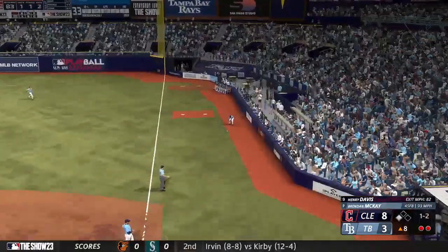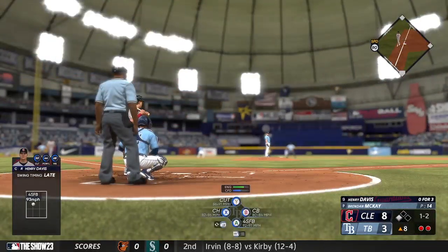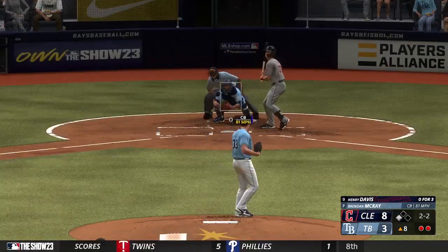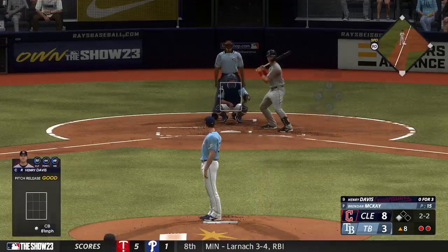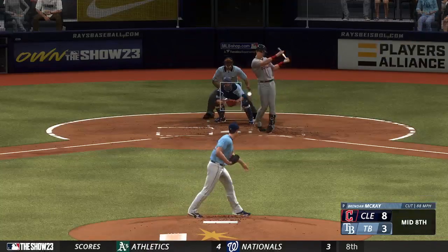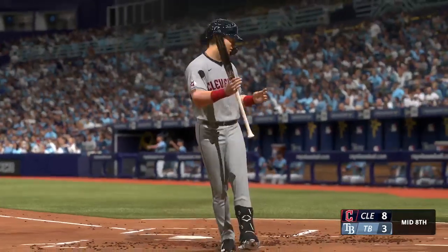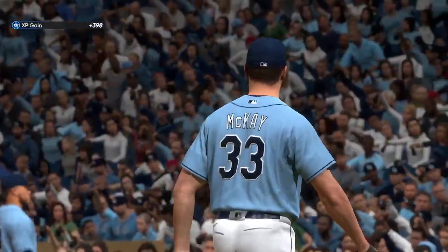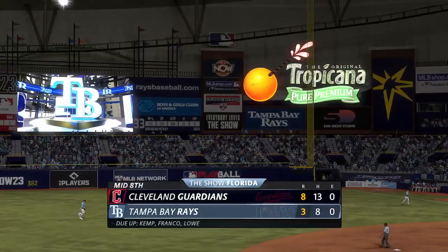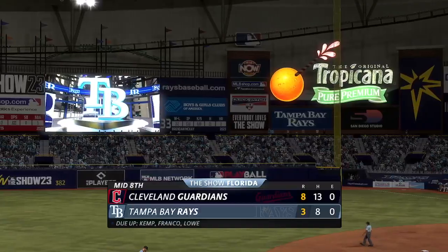The 1-1 is fouled off. And that skips in the dirt. Cuts and misses. It's a strikeout. A run on two hits, and they leave one. Last half of the eighth coming up. Guardians 8 and the Rays 3.